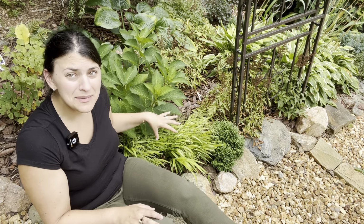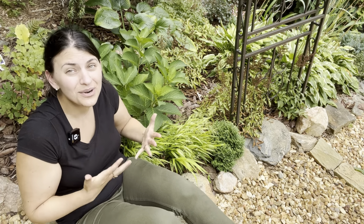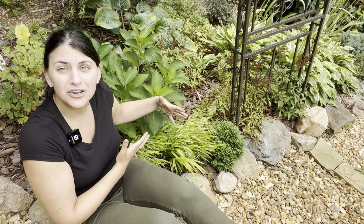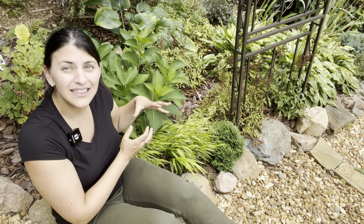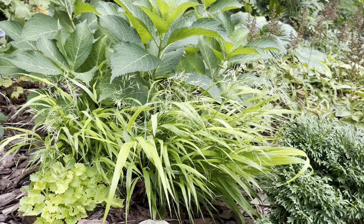I paid a premium for it because not many nurseries carried it at the time, and I think I paid $20 per perennial. And yes, I know that's insane, but I really wanted it. I love chartreuse in the garden, especially in a shaded garden. I'm gonna say it, anything that's bright and light is just gorgeous in a shade garden, and that's the first place your eyes go. And I love the shape of this grass.